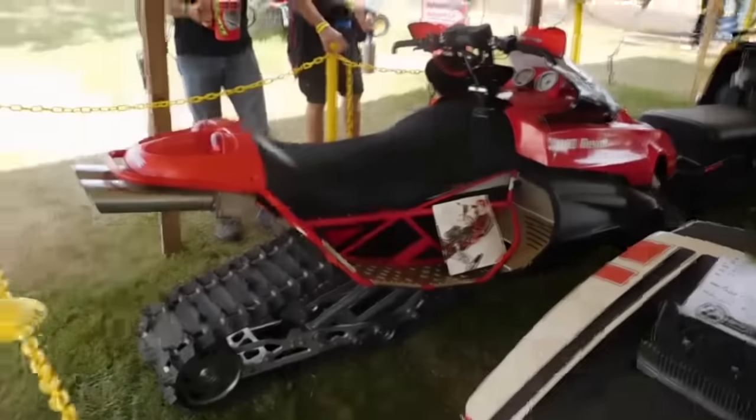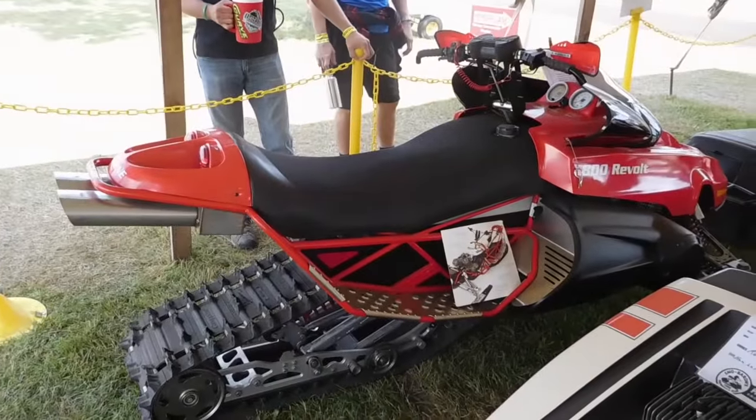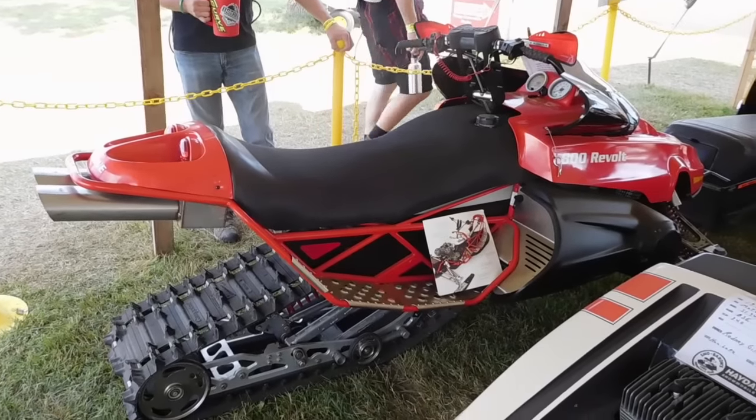Phaser right there. Look at this one, Chris. The issue with the Redline Revolt is they tried to make it brand new everything. Brand new engine, brand new everything, and that was their problem. They should have went with something that was true, tried, and tested. They wouldn't have went bankrupt right away. So they weren't able to really produce many of these things.